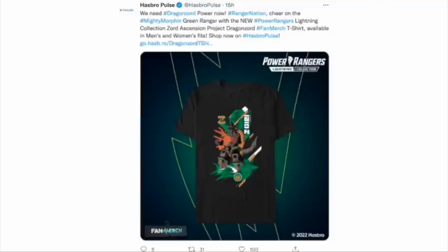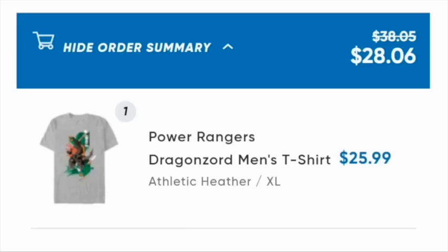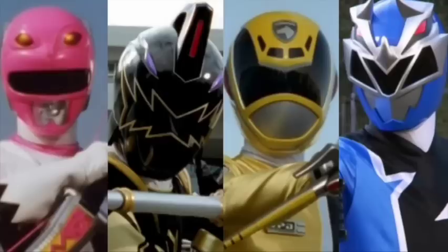It was a Lightning Collection shirt until Hasbro tweeted about it, and because it's a Lightning Collection shirt, that means I absolutely have to buy it. Here's the full Wave 14 lineup in a nice little graphic. Wave 14 is going to consist of Kendrick's Lost Galaxy Pink, Dino Thunder Black, SPD Yellow, and Dino Fury Blue. I think that is a pretty solid wave, in my opinion.